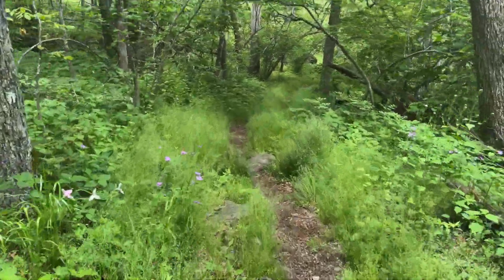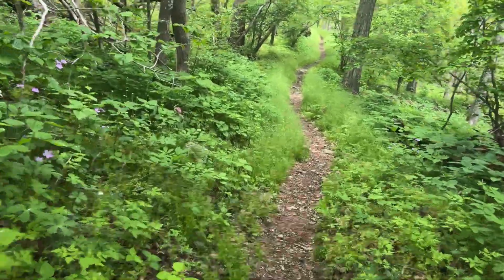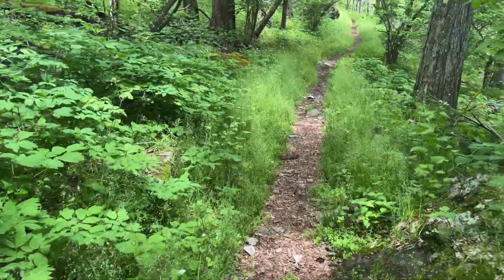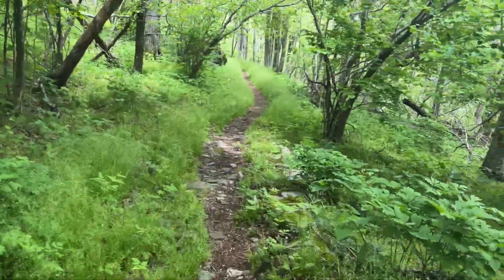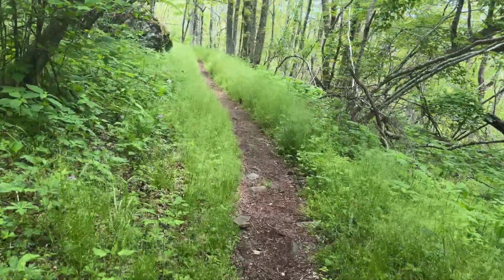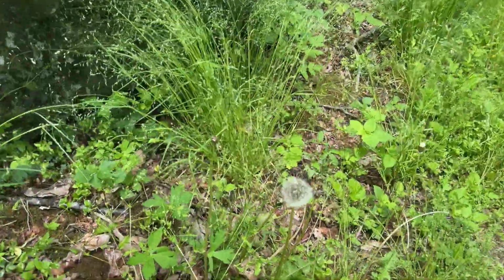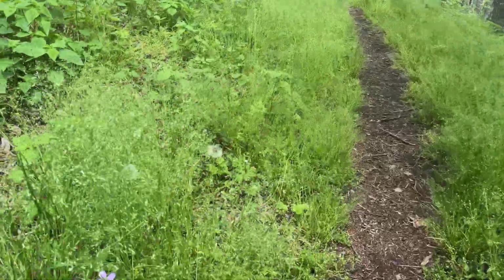There goes a dandelion. I'm actually helping the dandelions. But a lot of different flowers. But there's also, let's see if I can find it. There's also some poison ivy popping up, and every time I pass it, I feel itchy. But I'll see if I can find some. Saw a lot of it yesterday. I'll have to stand clear of that, but here's one more. There you go. One more.